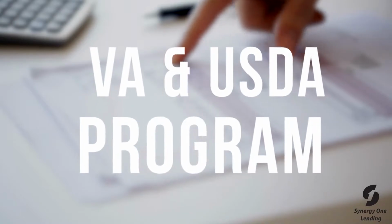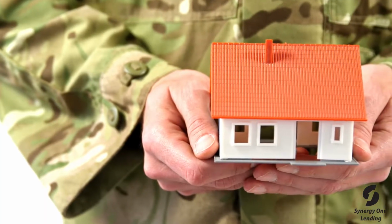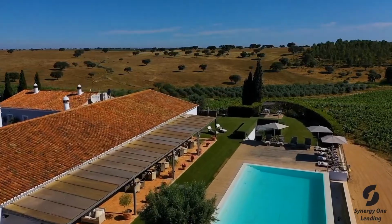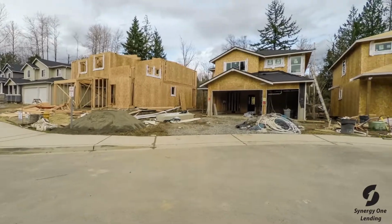Now, another loan program we want to talk about is both the VA and the USDA programs. If you qualify for a VA or a USDA loan, then the construction and renovation programs work the same way. The VA loan is specifically for a veteran who has VA eligibility. On the other hand, the USDA program is for anyone who's purchasing in a rural area. So if either of these situations fit you, you may want to explore the options of the VA or the USDA construction or renovation programs.